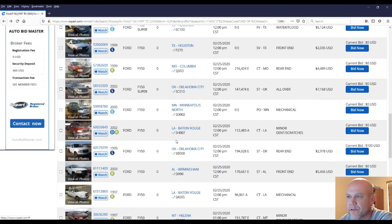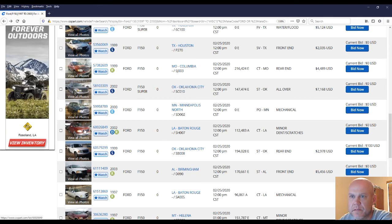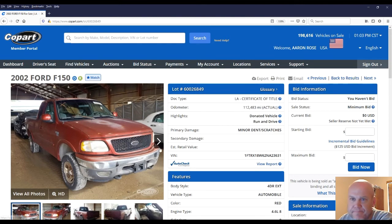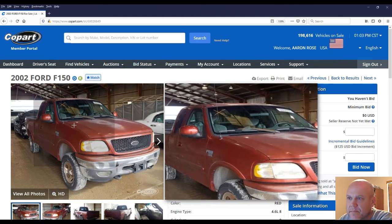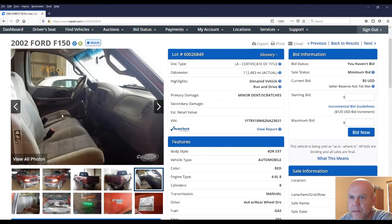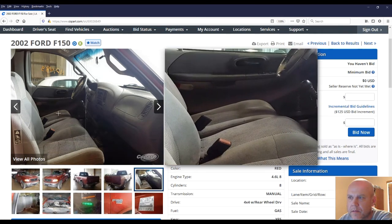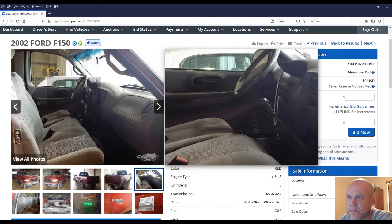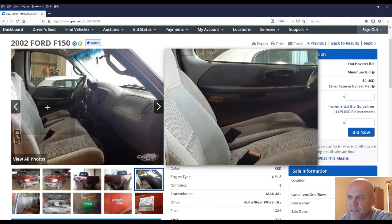Here's one at my local yard, 112,000, clear title, interesting. Donated. Oh, okay. Steel wheels. Let's see the interior. Yeah, that doesn't look too bad. 6-cylinder manual, but that seat, you can see that the bolster is still kind of up. It's a little flatter than it should be, but the door's not all ruined.